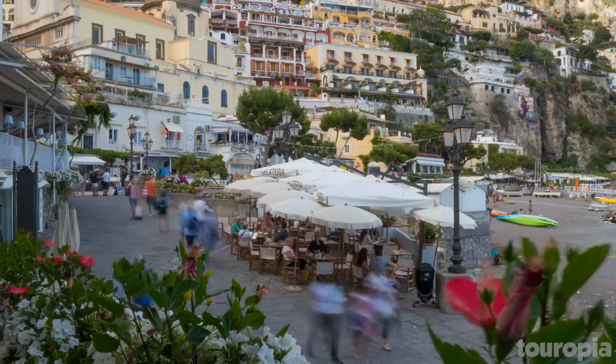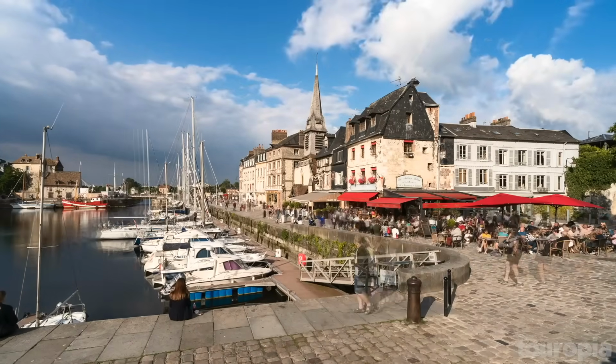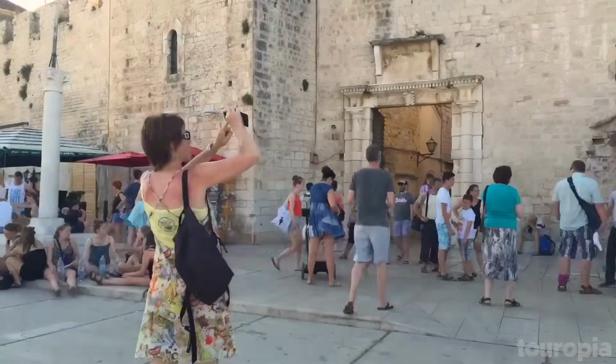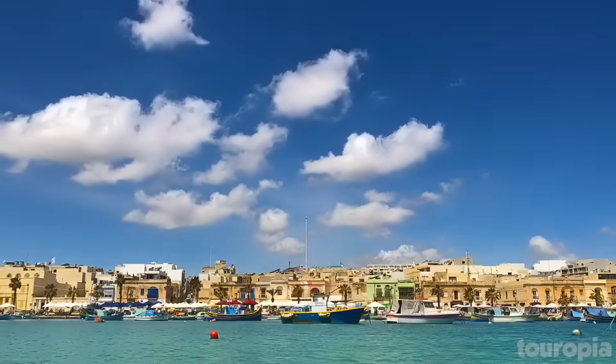When planning a vacation to Europe, some of the first destinations that come to mind will be the teeming cities of Paris, London, or Rome. Each of these metropolises is incredible, but they are far from all that Europe has to offer.